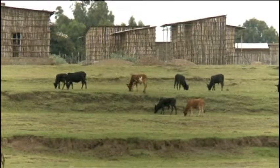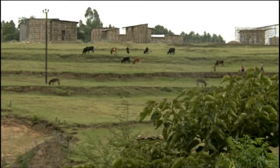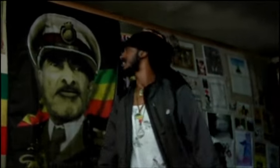150 miles south of Addis Ababa, Ethiopia's capital, is a little patch of Jamaica. Once you land here, these dreadlocked Rasta settlers will welcome you with their famous genre of music, reggae. Welcome to Shashamane, the promised land of the Rastafarians.